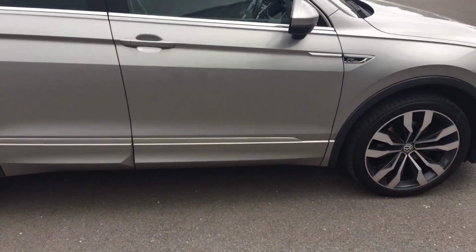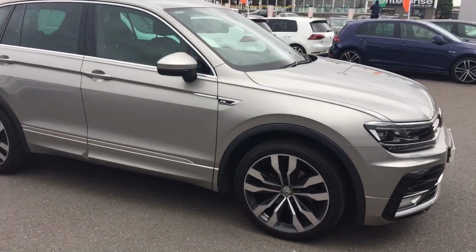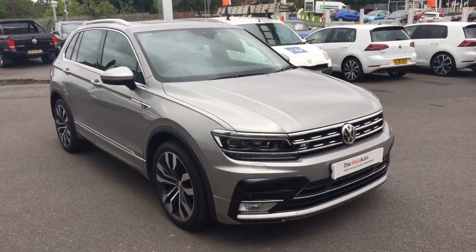This car is available on the PCP or hire purchase finance option, whichever one suits your own personal requirements best.